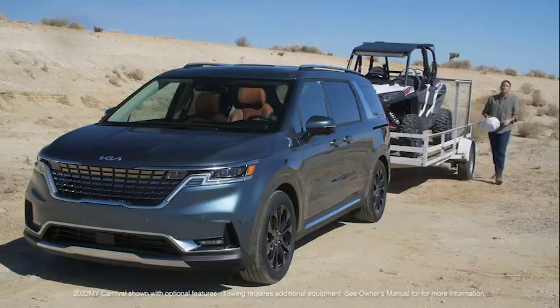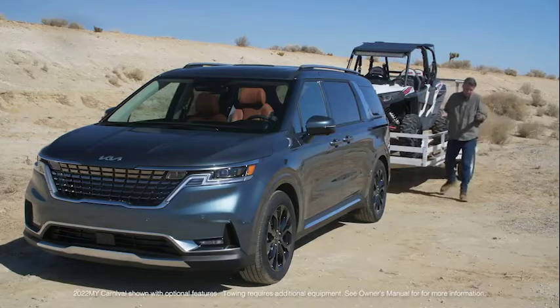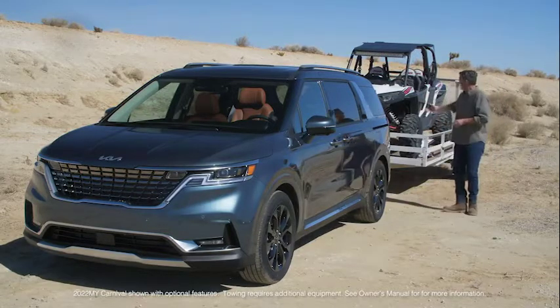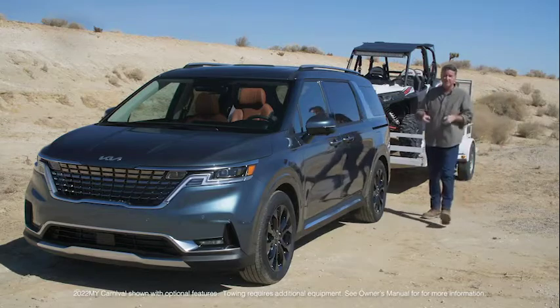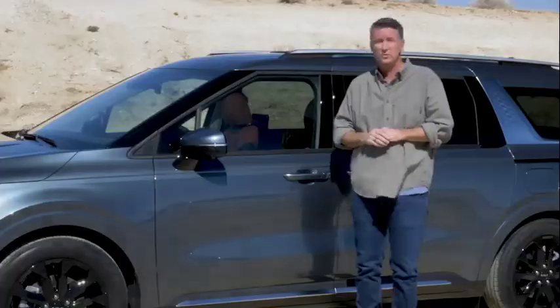Well, hello there, and welcome to the first drive of the all-new Kia Carnival MPV. Now, I know what you're saying. You're saying, James, what are you doing out in the desert? Well, obviously, I've been having a little bit of fun, but more importantly, I found a great place to prove just how capable this segment-busting vehicle truly is.